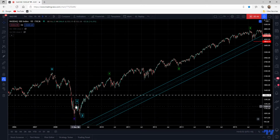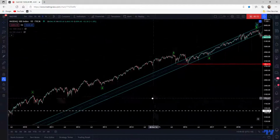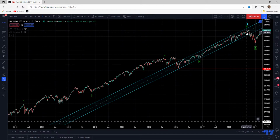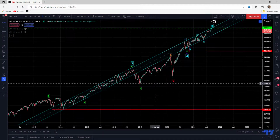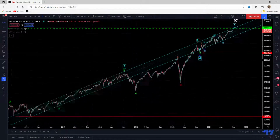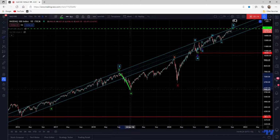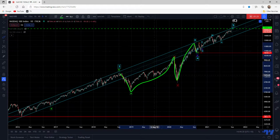Now, let's just say this is a 1-2, very small, very insignificant little 1-2. We can definitely say that wave 3 was the longest wave of this entire move. But once wave 3 ended in around September 2018, we started to see this pattern. Okay, so I decided that this is how I'm going to see it. So we have our wave A, a B, a C, a D, and then a very small E. And that's how I can see that wave 4 made its completion here.